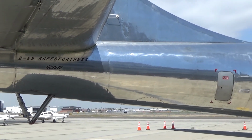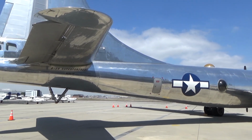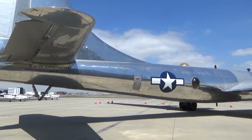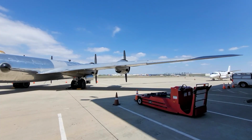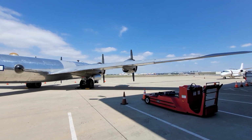This plane had a lot of state-of-the-art technology for its day, including a pressurized cabin and an analog-controlled firing system, which allowed two people to operate four remote machine gun turrets. A few other facts about this plane include the engines being Wright R3350 duplex cyclone radial engines.